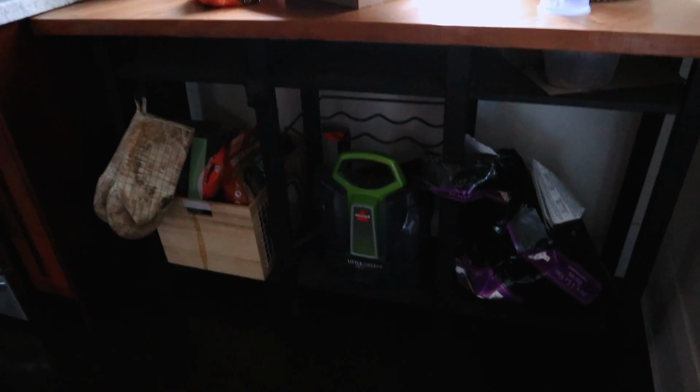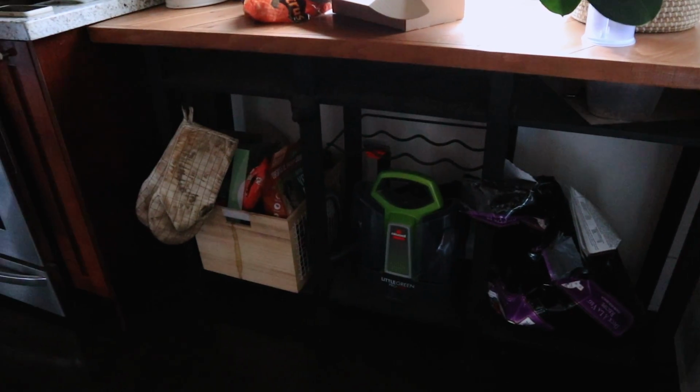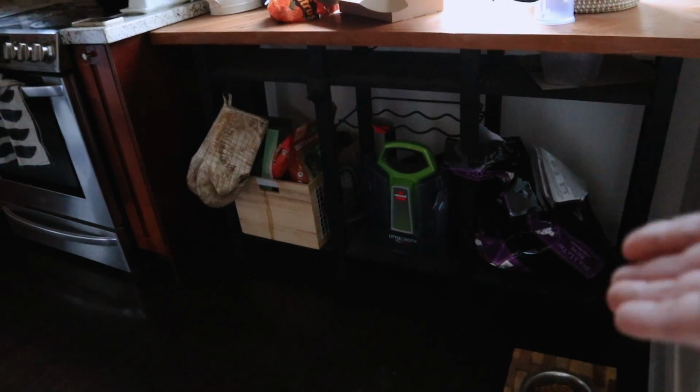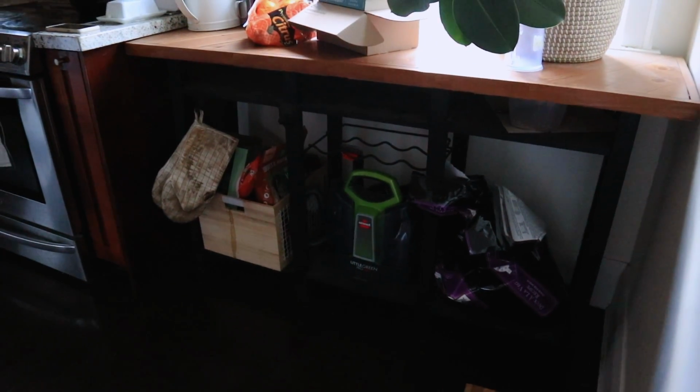And I really don't like that it's all so exposed because it just never looks organized or clean. No matter how often I try and clean it, you just can see everything. So it inevitably looks like a mess. It's not nice that you can see it all of the time.